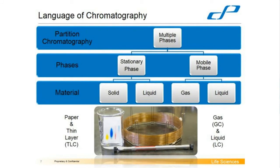So partition chromatography needs multiple phases. You need that stationary phase, and you need that mobile phase. And depending on what the material of those stationary and mobile phases are, we have the different types of chromatography. We have solid stationary phases. We have liquid stationary phases. And then we have mobile phases that are either gas or liquid. That's how we get our gas chromatography and our liquid chromatography. That's also how we have our paper or our thin layer chromatography.